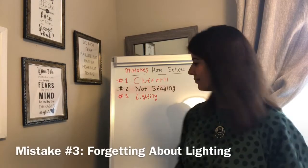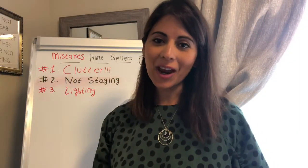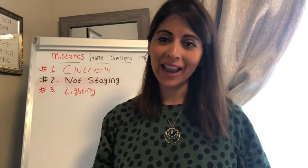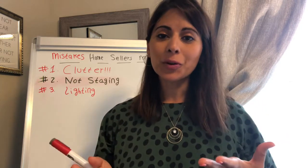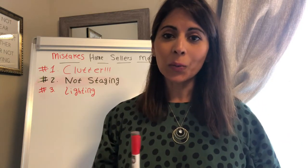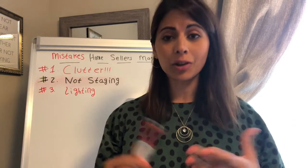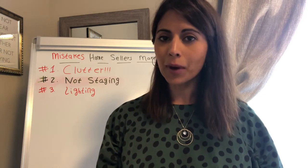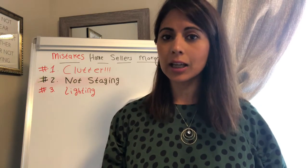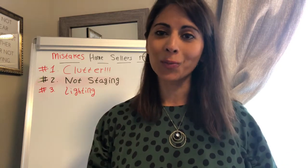Mistake number 3, forgetting about lighting. Unless you have the Addams family coming to buy your house, dark corners are not your friends. During the photo shoot and the mega open house, we open up the curtains because bright rooms make your house look much bigger. Also, use soft whites, not daylight LED light bulbs, for exterior and interior to bring warmth into your home.